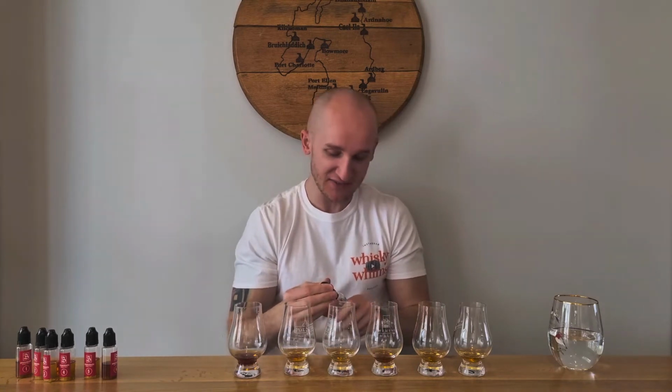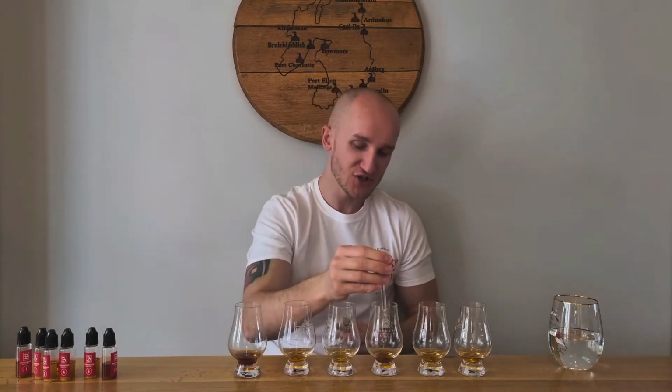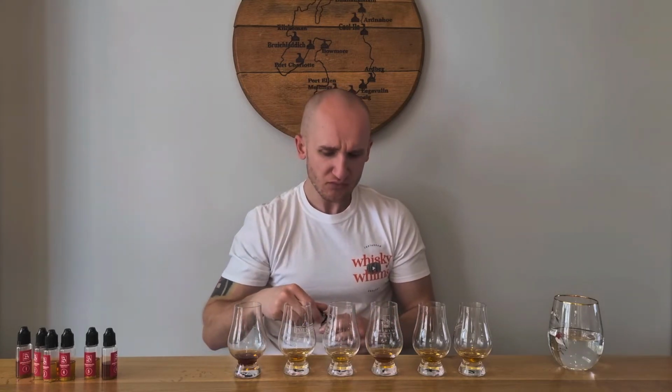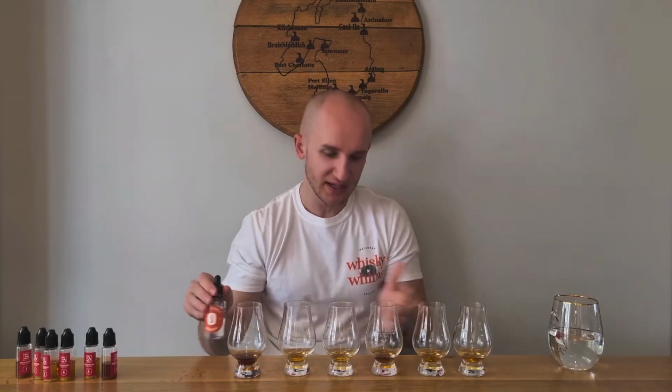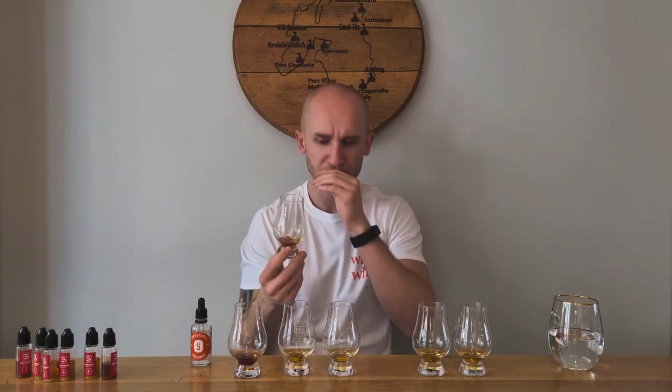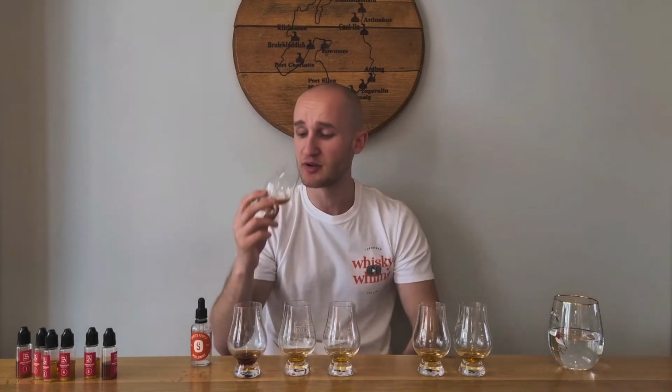That's strong. I'm going to add a little bit of water to that. It's nice flavours though, but it's just strong. Yeah, it's really nice. Quite creamy. I've not really got any peat throughout these noses, and I can't really taste any peat in this, but maybe a touch, a little earthiness. But the flavours there were really nice.